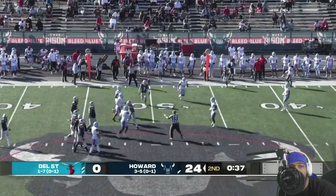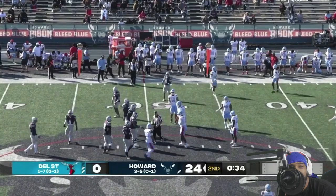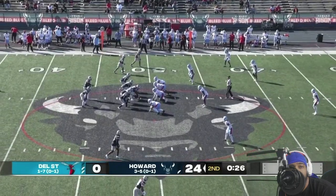Scroggins catch, step, throw. Casey Hawthorne picks up 5, and they'll get right back on the football. 9 seconds left to go in the first half.